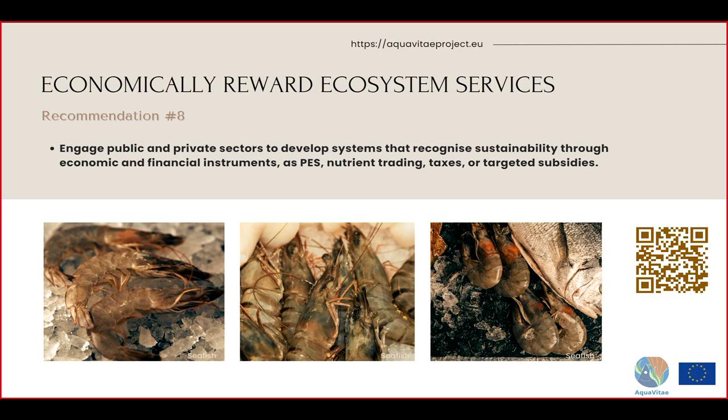Another point that we touched upon this morning is the economic reward for ecosystem services, and this can take many different forms. This is our 8th recommendation. It can be from engaging public or private sectors, but it's about having systems that recognize this sustainability, whether they are payment for ecosystem services, training, reductions in taxes, or targeted incentives. But they effectively need to be there, as we have seen again in other sectors when they started, and as we wanted them to go beyond a certain point.